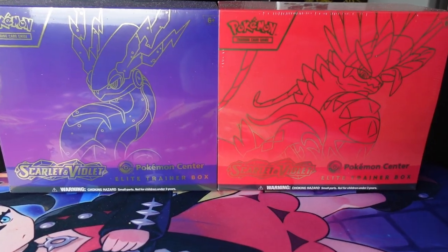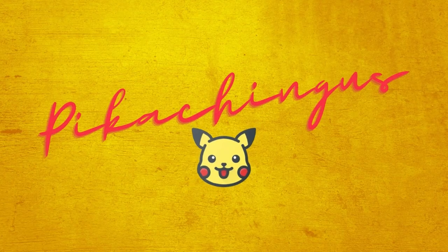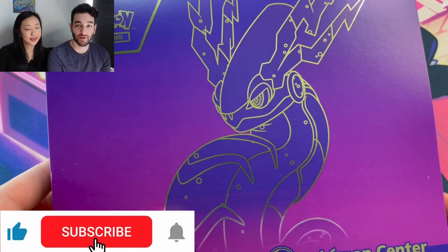Today we are opening up the Pokémon Center ETBs, the Violet and Scarlet. These come with 11 packs and their own respective promo card with the Pokémon Center label. So we pretty much opened every product of Scarlet and Violet so far, except these ones, the Pokémon Center ones. Hopefully I get the Miriam today. Fingers crossed. Let's go. Pika, pika. All right, and we're back.